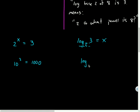Log? Well, in this case, what's the base? It's the 10. Yeah, so log base 10 of 1,000 equals 3. So what does that say? That log base 10 of 1,000 asks the question, 10 to what power is 1,000? The third power. All right?